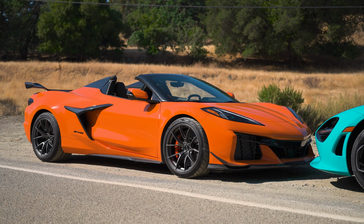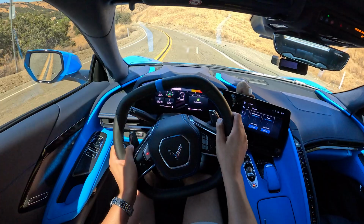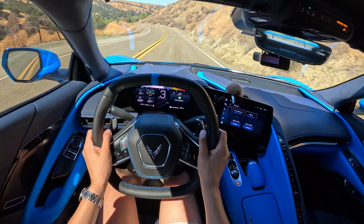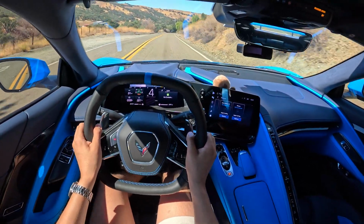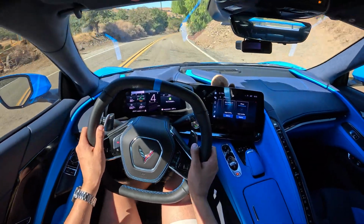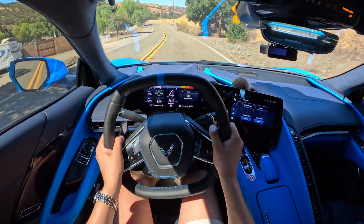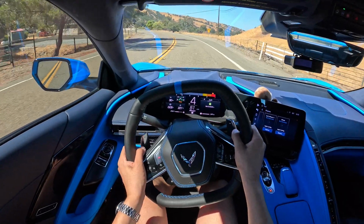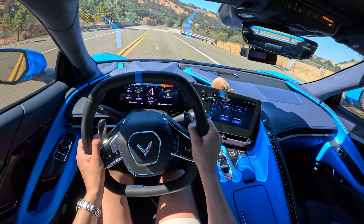Is this as special as the Z06 that we reviewed on the same road? Of course not. The Z06 has a flat plane V8. That car feels like it really needs a racetrack and feels like far too much car on a canyon road like this. But at what, half the price? A lot of Z06s are going for around 180K. You definitely are getting way more than half the driving experience with this.